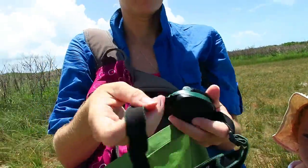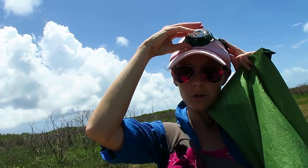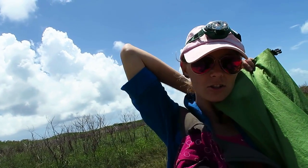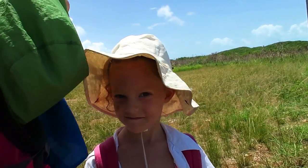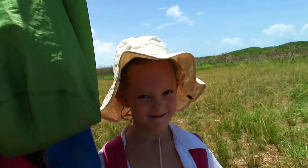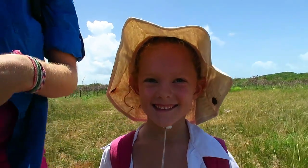Let's see, Mommy's got a headlamp. Should I use the headlamp or should I use the hand? I think I'm gonna do the headlamp so that I can do the camera. Good thinking. These things are all stretched out. Molly, have you ever been spelunking? You know you're about to go spelunking? I don't know what that is. It's caving.